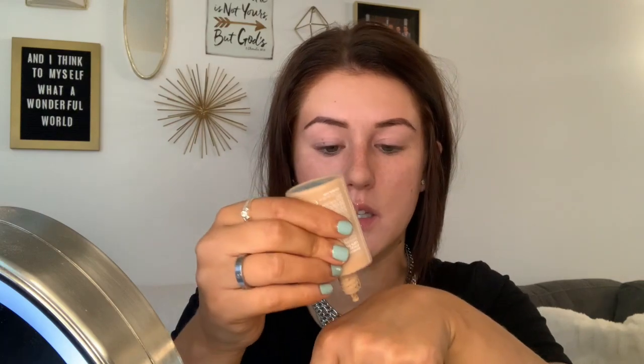This is the Clinique Even Better Foundation. I feel like this is actually a pretty popular foundation. I just started using it about 6 months ago maybe. I revamped my everyday makeup look, and I got this one. Again, if anyone's curious, I am using the shade Biscuit. I'm almost out of this. I literally just ordered a new one a few days ago.